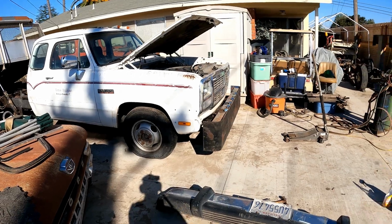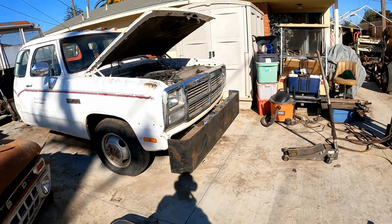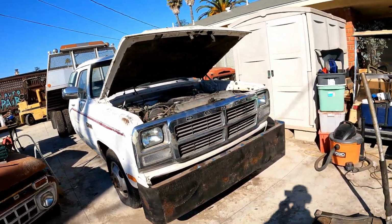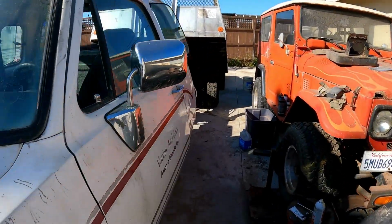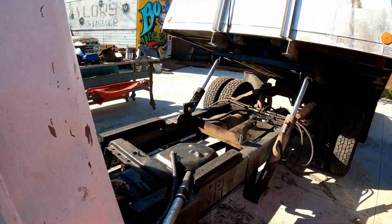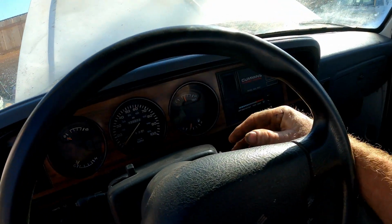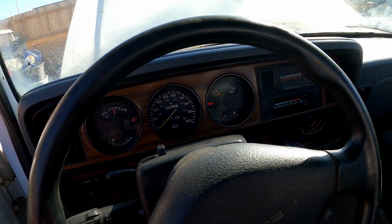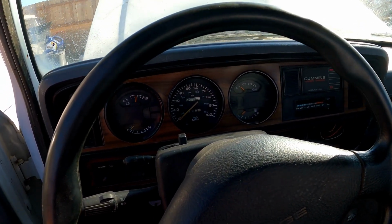Oh yeah, it's definitely lower than the other truck. In the front, so it's probably gonna have a little bit of a stink bug look to it. Let's crank it up and roll the bed up real quick. Check for any fuel leaks. And this thing cranks right up. The old Cummins, no glow plugs or nothing, it just cranks right up.